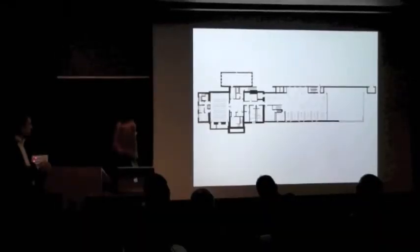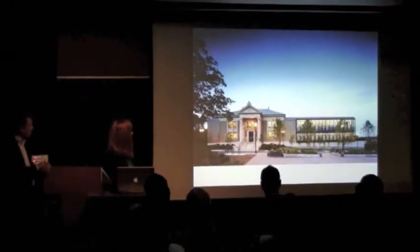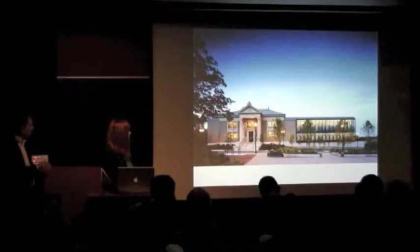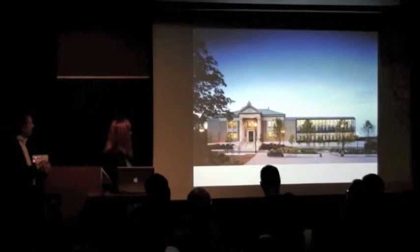This is the lower level. So this is the finished product. This got a 2000 National AIA Honor Award in 2001, and was a really interesting project to work on from start to finish.